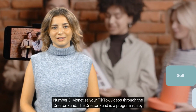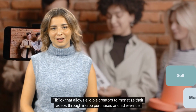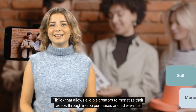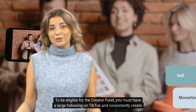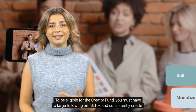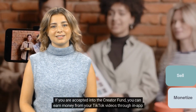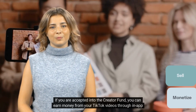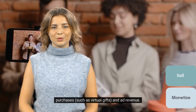Number 3, monetize your TikTok videos through the Creator Fund. The Creator Fund is a program run by TikTok that allows eligible creators to monetize their videos through in-app purchases and ad revenue. To be eligible for the Creator Fund, you must have a large following on TikTok and consistently create high-quality content. If you are accepted into the Creator Fund, you can earn money from your TikTok videos through in-app purchases, such as virtual gifts and ad revenue.